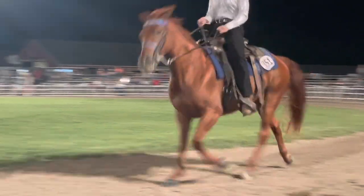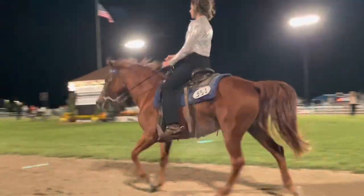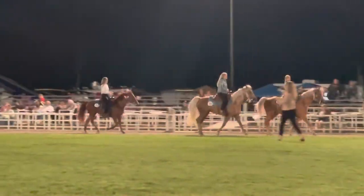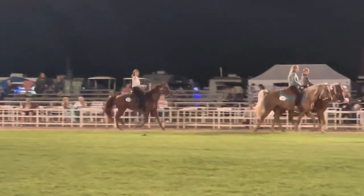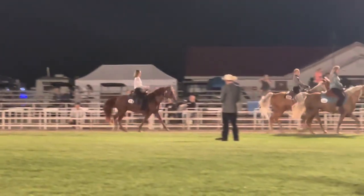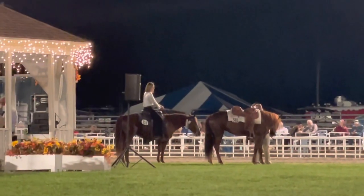You can see Lucky's head is a little bit tilted to the left, and I had her to the chiropractor a couple days before this show. And midweek, the adjustment finally took hold, and she got tenfold better than even this night.